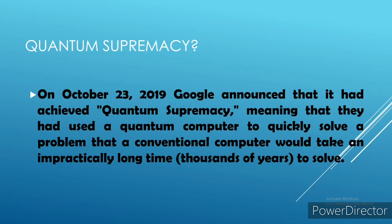Supremacy. On October 23, 2019, Google announced that it had achieved quantum supremacy, meaning that they had used a quantum computer to quickly solve a problem that a conventional computer would take an impractically long time, thousands of years, to solve.